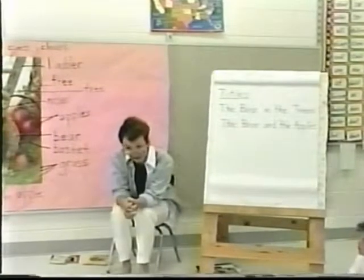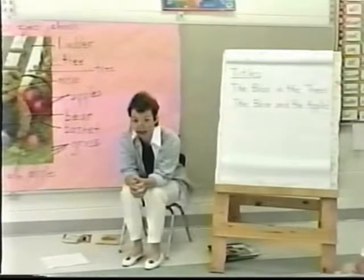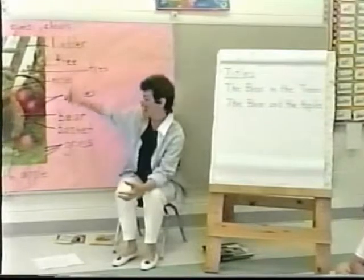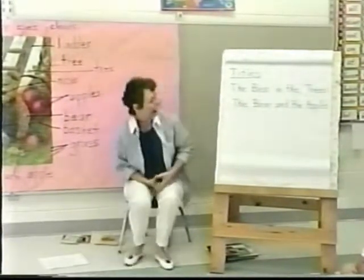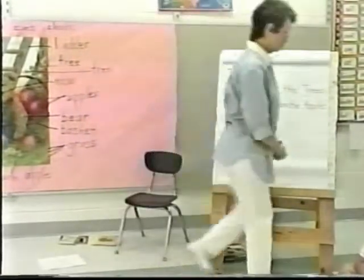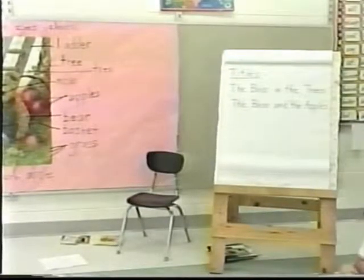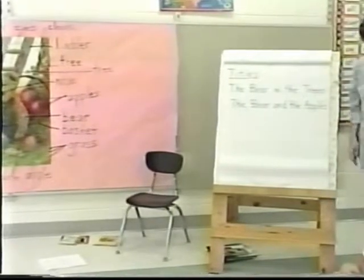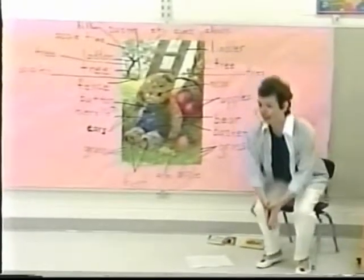This is day six with Miss Griffith's kindergarten students. And yesterday, you guys generated some very good titles about our picture word chart here. And we had things like the bear and all the words, the bear and the trees, the bear that went on the picnic, the bear and the apples. Lots of very good titles that we could write about. And then you had homework. Raise your hand if you remembered what your homework is. Nicole.